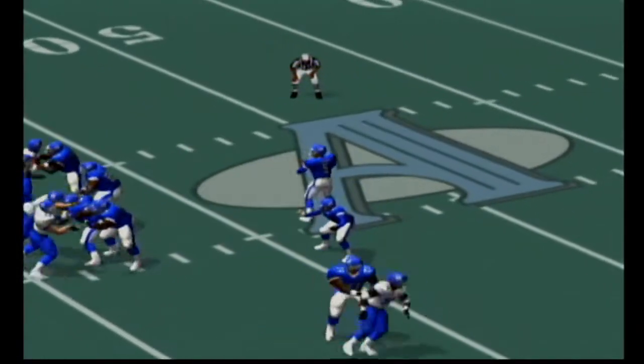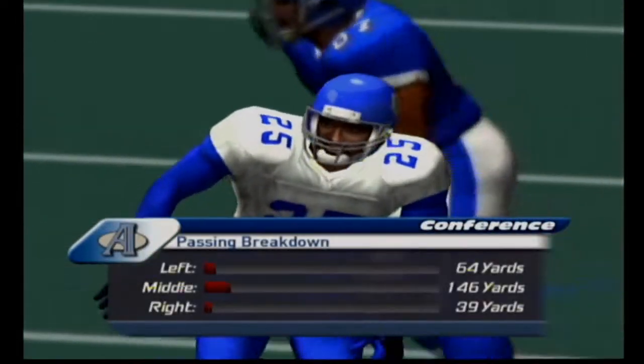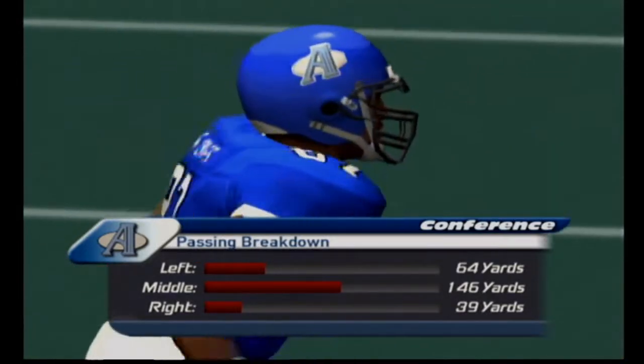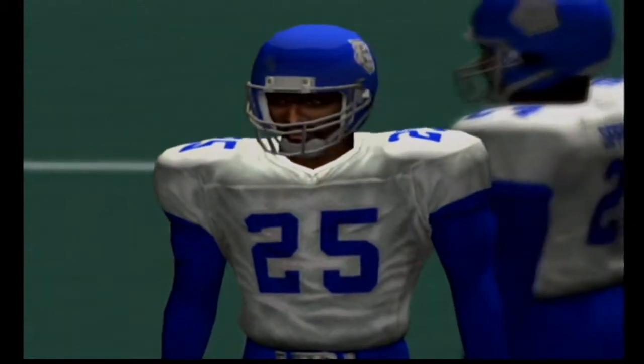Sixth play of this drive. Looking to throw it. Jones with the reception. He didn't get past the marker. On 3rd down, the receiver has to be aware of where that marker is. There's no excuse for running a route that doesn't take you beyond it.